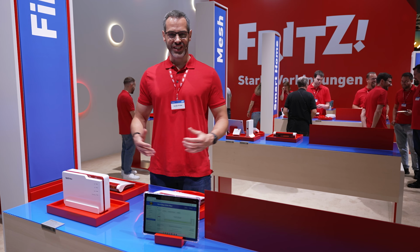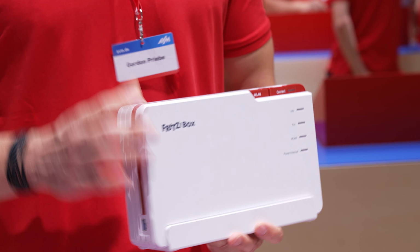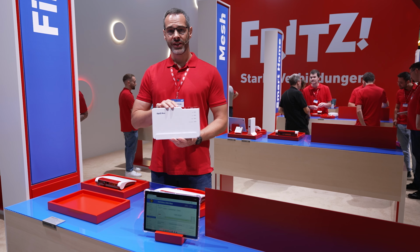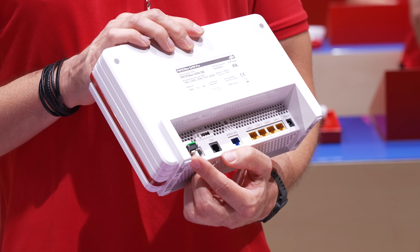Let's start with the top novelty, the Fritzbox 5690 Pro. And there's really something new about it. First of all, it's the first combo model that you can use for both DSL and fiber optics. Fiber continues to roll out, but even if you still have DSL, you can update to a new top model with it, and then, when the time is right, simply make the switch from DSL to fiber.